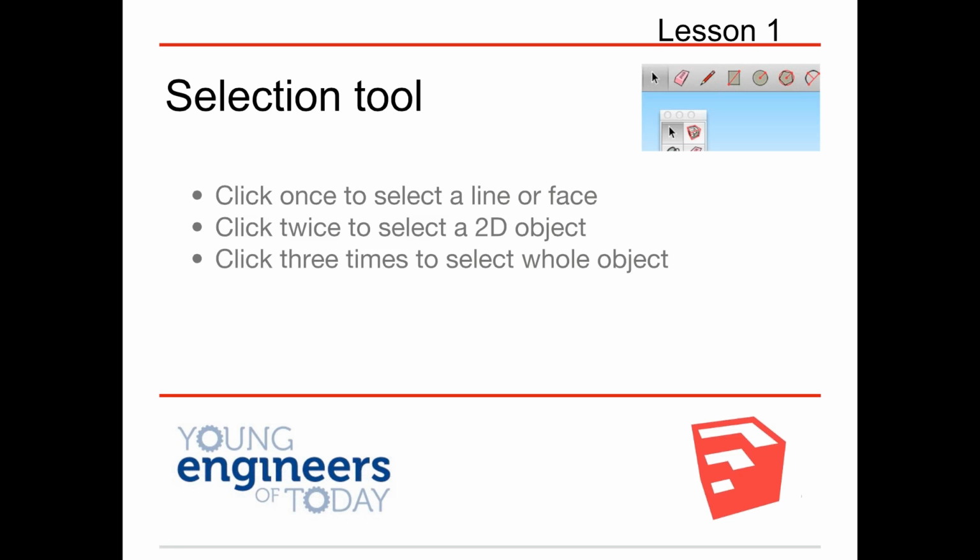Now, selection tool. When we're using the selection tool, you click once to select a line or face, click twice to select a 2D object, or click 3 times to select whole objects. You guys have a few objects already made, so go ahead and try those out and see how they work. I'm going to give you like 30, 40 seconds. Once you've tried all 3 of those, so you get a feel of how they work, raise your hand. Yes, Marissa.